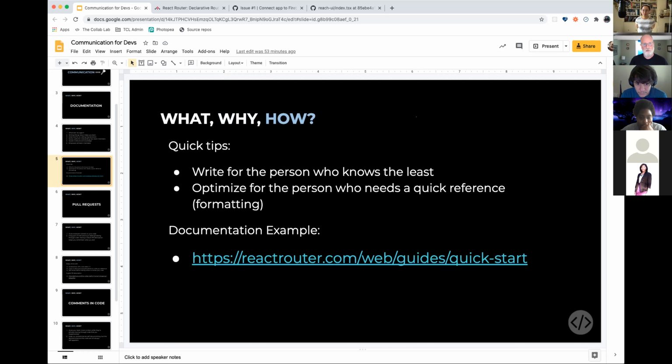So a couple of little tips here. First, write for the person who knows the least. When I ask someone to explain something to me at work, sometimes I'll say, imagine that I am infinitely smart and have zero knowledge of this thing. If you write for the person in your organization who you imagine knows the least about the problem set or has the least context, it's going to work for everybody. People with more context can skim over things, but the people that really don't have any of the context are still going to be able to ramp up.